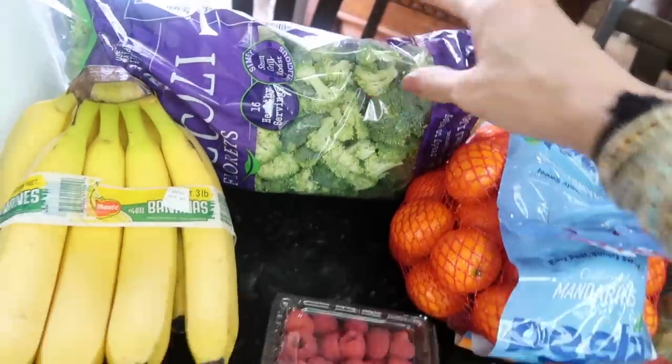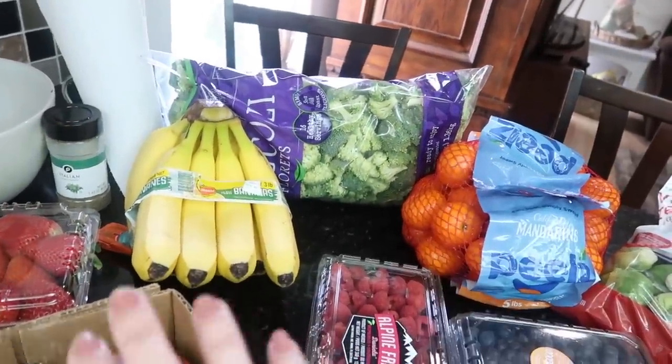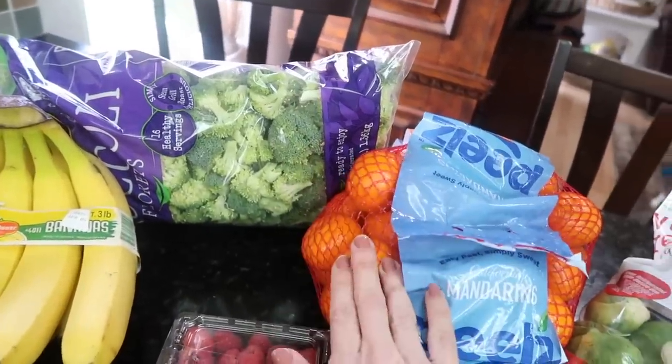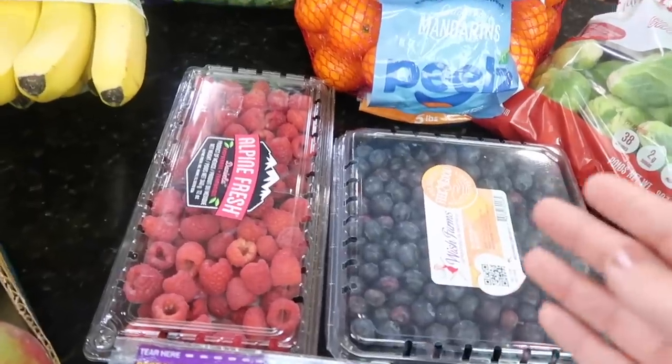You guys know we usually buy a bunch of frozen broccoli, but fresh broccoli roasted in the oven just hits different taste buds in my body, you know what I mean? So that's my plan with that. And then I got some mandarin oranges. We've been eating through those, and they're juicy and delicious.